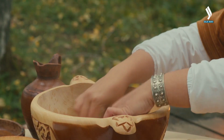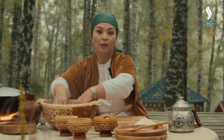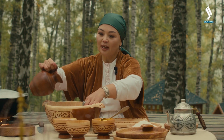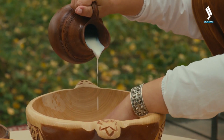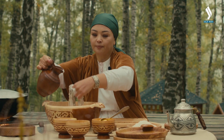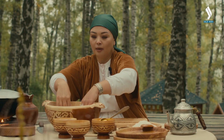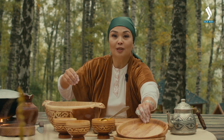You need to leave the offal in boiled water for a while. And the product is already half ready. Next, you need to drain the water and pour ayran right after that. The offal needs to sit there for around 10 to 15 minutes. This way, the fermented milk product will completely neutralize all unnecessary smells.